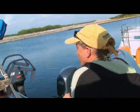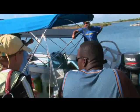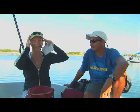So what we're doing is we're looking for these places where good local management has brought the health back on a particular reef. We'll go ask a fisherman, a reef guide, a marine biologist that might know, and we'll try to locate these few pockets of coral. Sometimes it's just one little colony left.